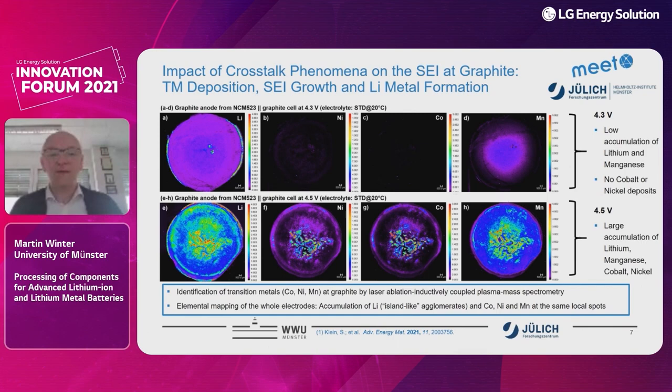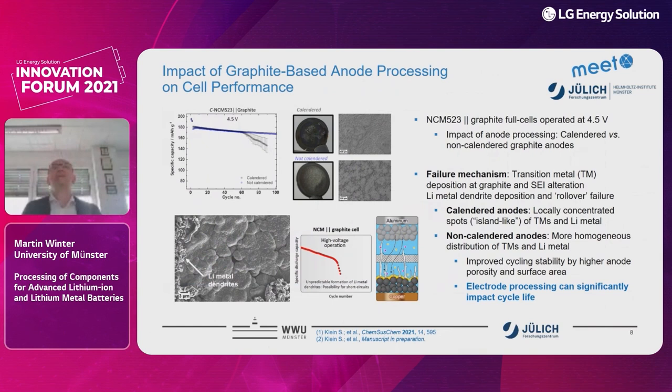And this is very much influenced by electrode processing. Here we see a calendered and a non-calendered electrode. A calendered electrode shows us a rollover failure, a sudden death phenomenon. After about 60 cycles, it starts. The non-calendered electrode cycles very well. And basically, in the calendered electrodes, we have locally concentrated, island-like spots of transition metals and lithium metal, whereas for the non-calendered electrodes, we have a more homogeneous distribution of the transition metals and lithium metal.